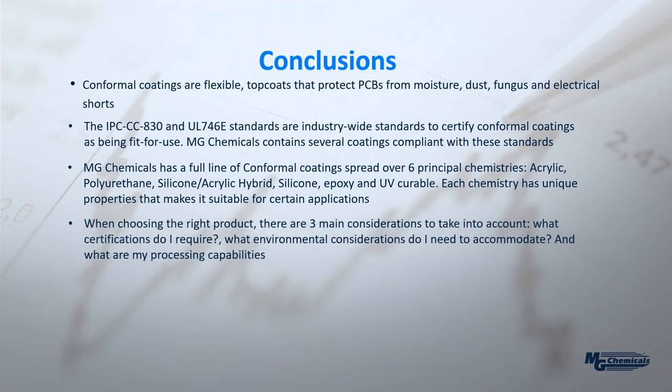When choosing the right product, consider three main things. What certifications are required, if any? What environmental considerations do I need to accommodate? Where will the circuit board be exposed to, and what should we consider? And then finally, as a secondary thing, what are the processing capabilities of the customer? But again, we can work around that by subcontracting the work out to somebody else.